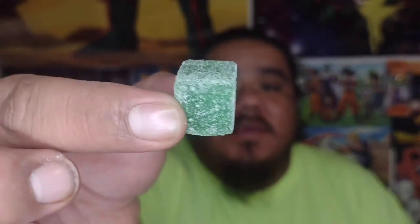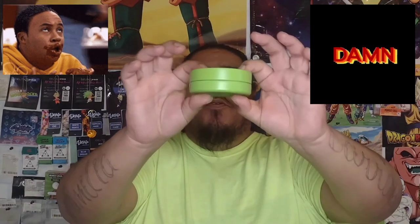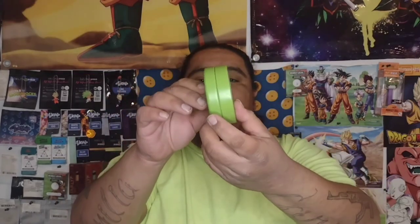So, let me pop another one. Let me show you guys the detail. A little cube. Not bad. Pretty good. The container's pretty cool. Kind of looks like a hockey puck. This sour apple flavor. Beautiful. It's not too sour, but it's to a certain degree that you'll like. It's not too sour, so that's pretty good.